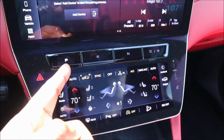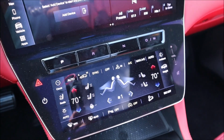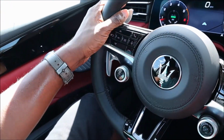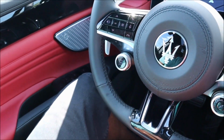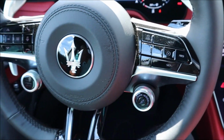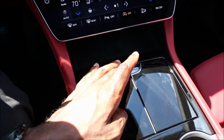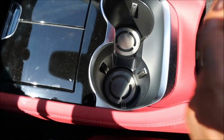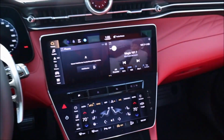Radio controls, your drive mode selectors, gear selectors, between park, reverse, neutral, and drive modes there. Your digital clock, all that good stuff. I mean, the paddle shifters, aluminum, column mounted. We have our start-stop button here for the engine. We do also have our setup here for our menu controls and for our driver assistance. All the great stuff in the Grecale. I mean, your wireless charging, inside extra storage, cup holders, armrest here. We have everything inside of this car that you guys know and love.